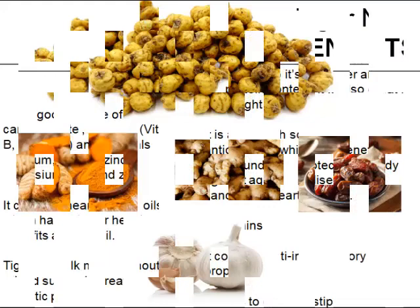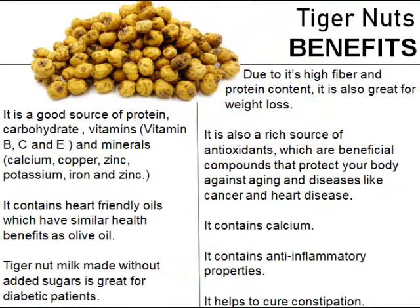So let's go to the health benefits. Tiger nut is good in protein, carbohydrate, vitamins like vitamin B, C, and E, then minerals like calcium, copper, zinc, potassium, iron. It also contains health-friendly oils like the one we have in olive oil. Tiger nut milk without added sugar is also good for diabetic patients. It also contains fiber and protein, which help in losing weight. It's an antioxidant. It also protects the body against aging and diseases like cancer and heart disease. It contains calcium, which makes the bones stronger. It also contains anti-inflammatory properties. It also cures constipation. That's the general benefit of tiger nut.